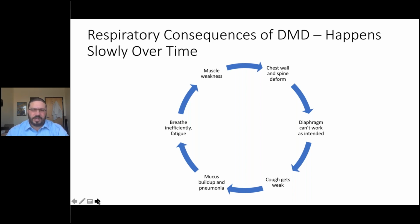So we start with muscle weakness that can deform the chest wall and the spine so that the diaphragm and other respiratory muscles don't work as well. That in turn causes cough to get weak because you need all your respiratory muscles to cough hard. That leads to a buildup of mucus and a risk of pneumonia, which then causes more strain on an already weakened muscle system so that you breathe inefficiently and you get more fatigued, and that causes more muscle weakness, and you get into this vicious cycle going around and around.